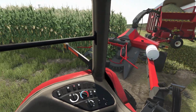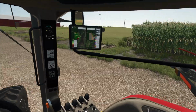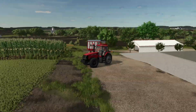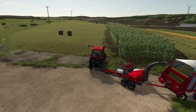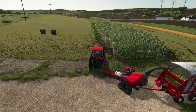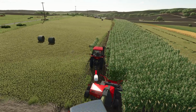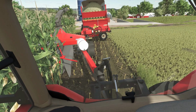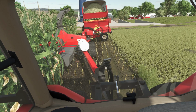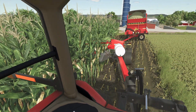Looks like our wagon's having some issues. Just ignore that for now. Got the axle broken or something. Oh, there it is. Let's go ahead, unhook that. And now we're gonna have to run over a little bit of corn.